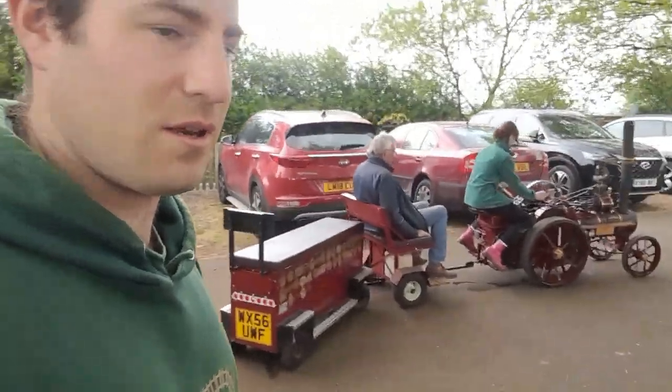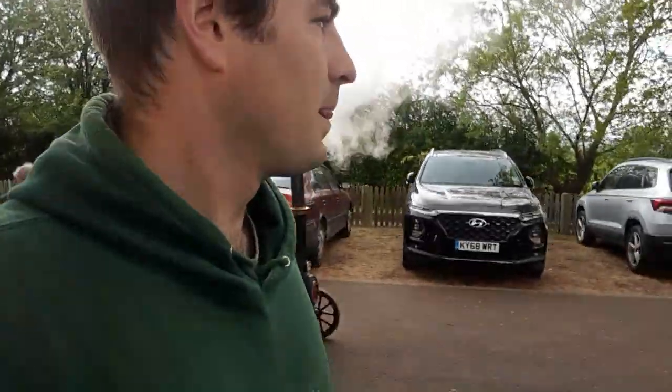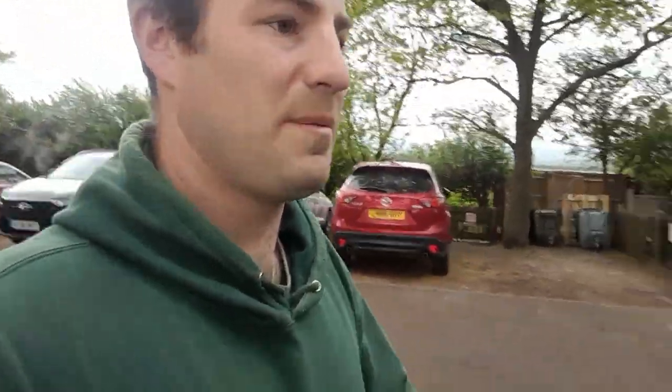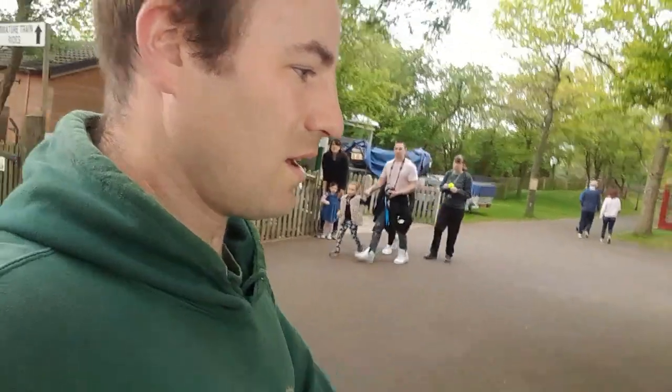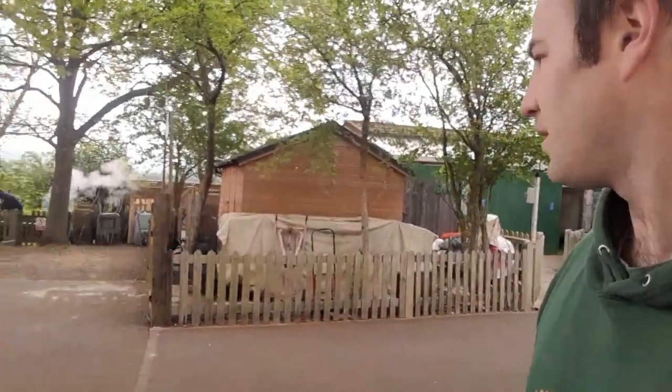There's that traction engine again. Should have got a list. So that's the traction engine. We're going to walk through here, so it's a fairly big site. Oh, that's quite cool. It's like a small house, like a model house, but half size. There you go, the traction engine.